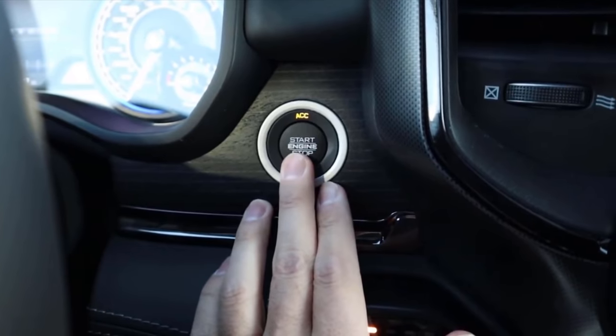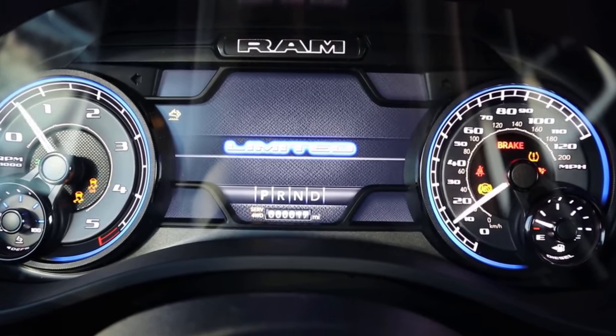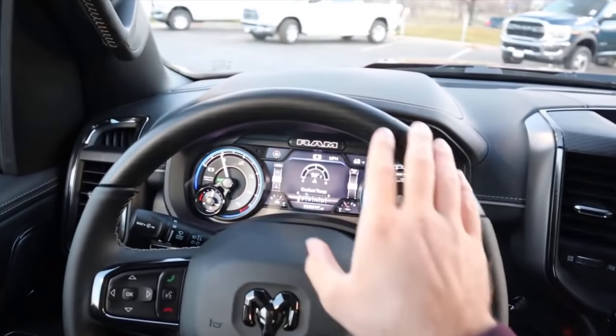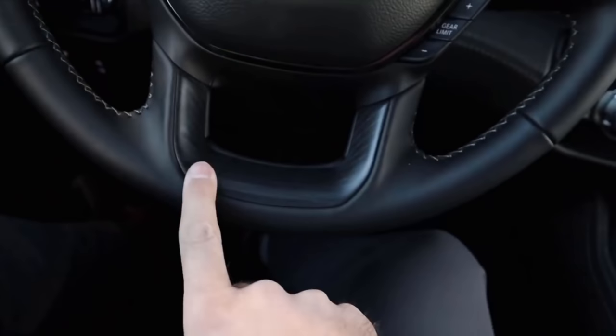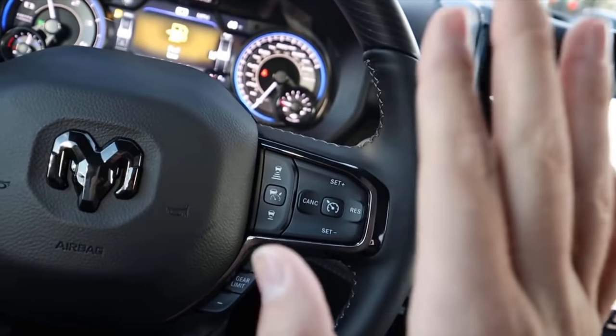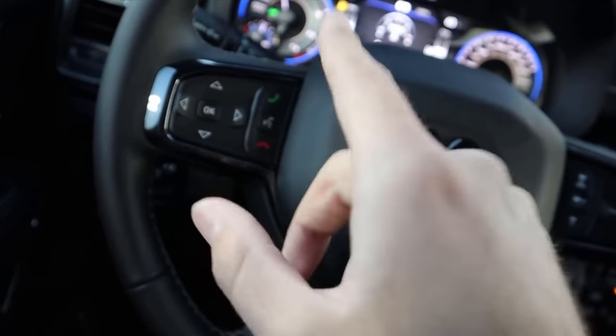But popping back over into the Ram now. We've got the startup here on the half analog, half digital gauge cluster for the Ram Limited. But here's the steering wheel. So you've got the nice leather trim around the steering wheel. And then with the Limited, you got the wood trim at the top. And then we have regular cruise control, adaptive cruise control. And I guess we do need to talk about that.